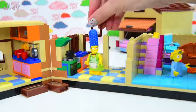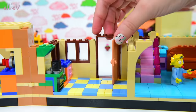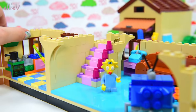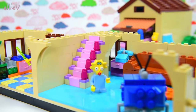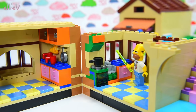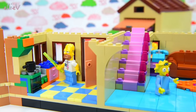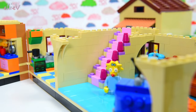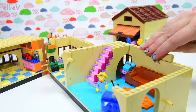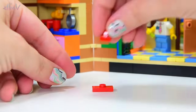And some more windows. And a door here, the back door into the kitchen. And we are putting so many tan bricks on to get these walls up and ready for the next level. Now we're starting to put some of the smooth ones on.